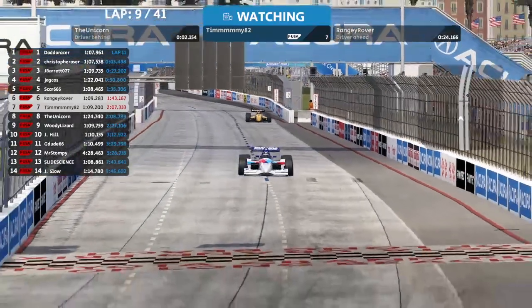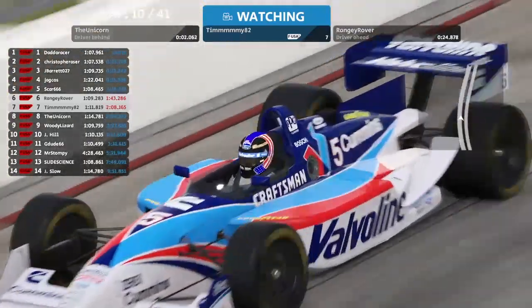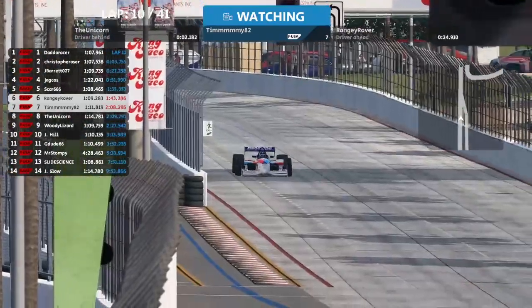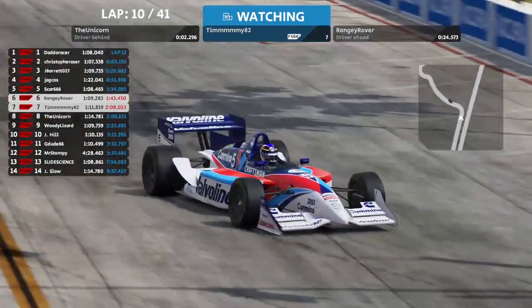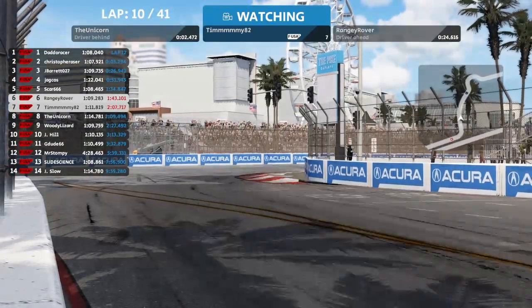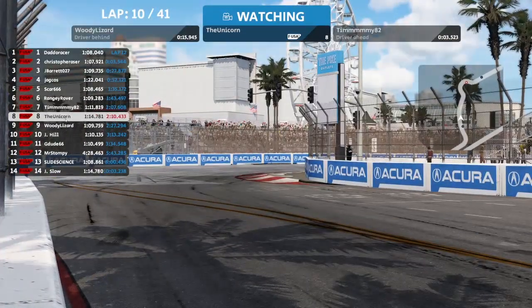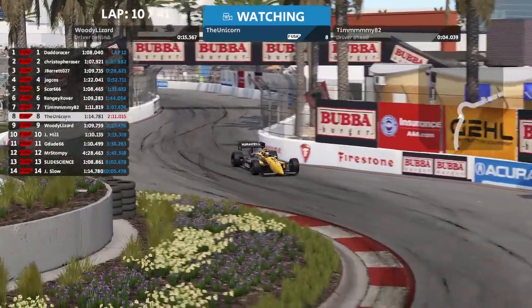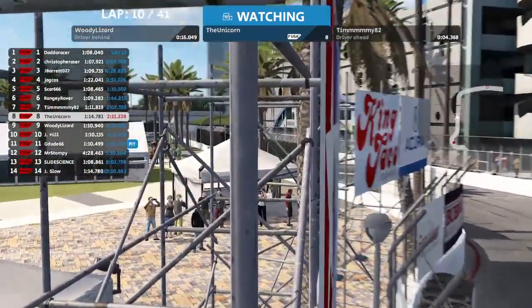Aren't these cars a delight here at Long Beach as well? The 1995 livery pack from A-Fry and Scar. Absolutely sensational. Gives these USA Gen 1 cars on Automobilista 2 an absolute liven up. And the immersion that you get with these liveries is just amazing.